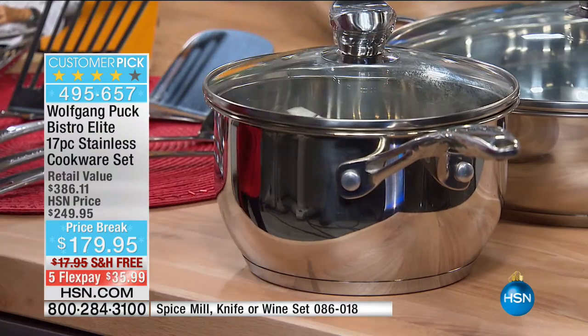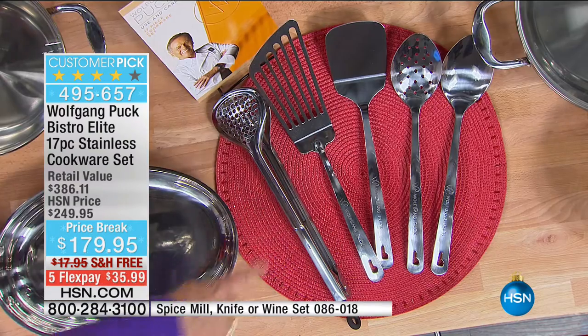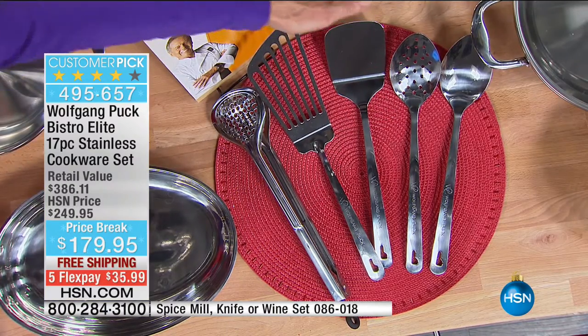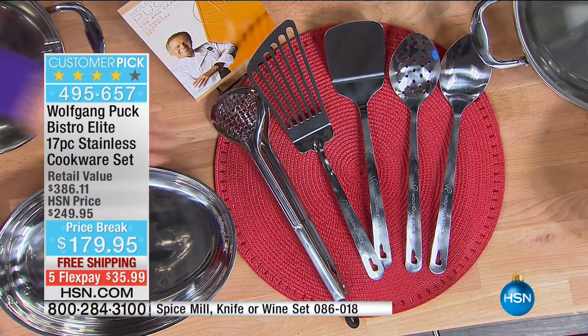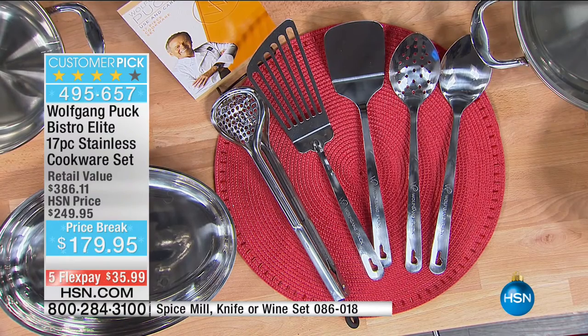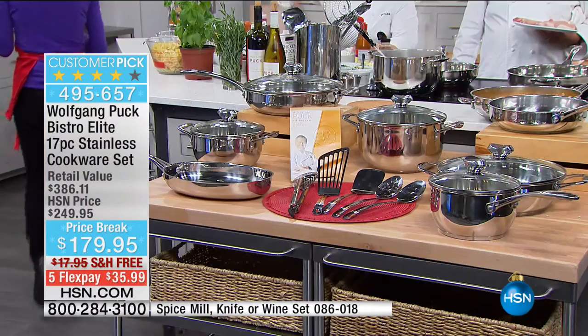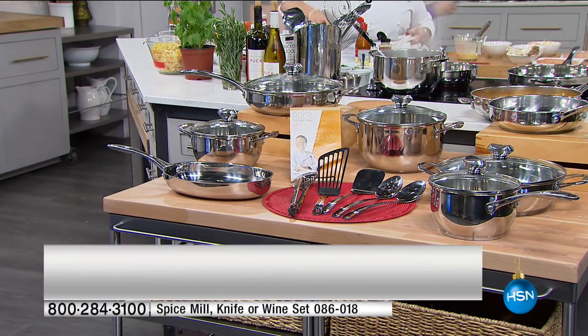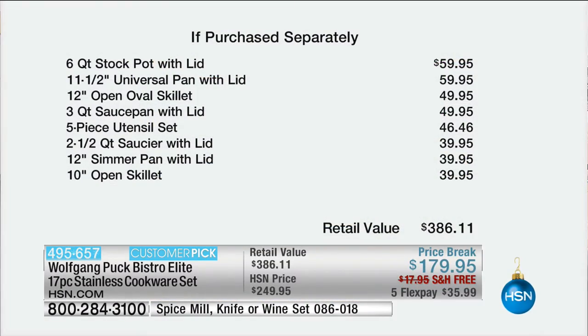You have a 2.5-quart saucepan and all of the great utensils, the regular spoon, the slotted spoon. You have the spatula, the slotted spatula, and then you also have your tongs. So you have all of it at a price of only $35.99, on any credit card, debit card, PayPal, without any interest whatsoever.